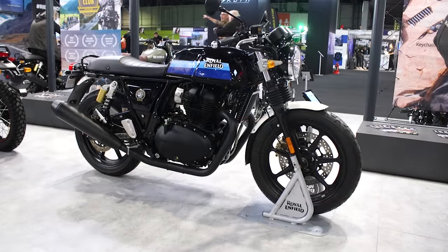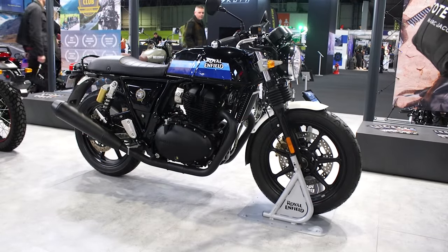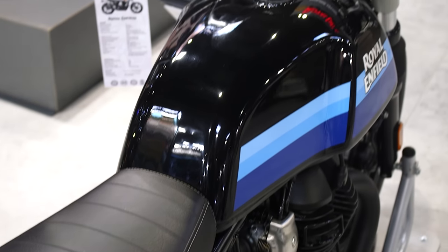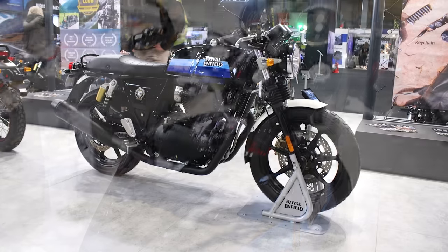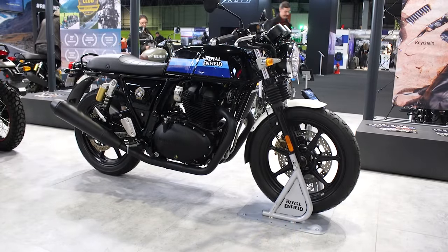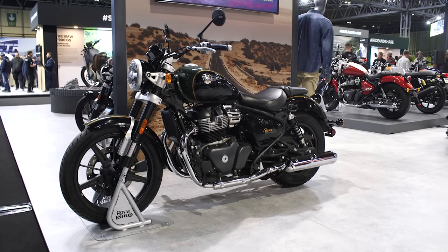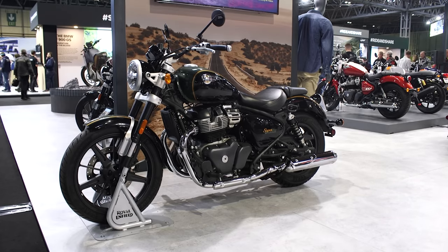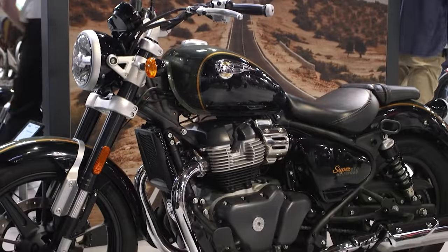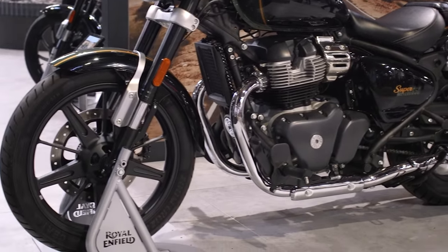The third engine category is, of course, the 650 Twin, which comes in a number of derivatives. You've got this one, which is the Continental. You've got the Interceptor, which some of you will recall that I've got, and then put a big bore kit on. And they've also got the Super Meteor, which I tried earlier this year, and I actually really enjoyed it. It's quite a heavy bike, but it will cruise all day at 80 miles an hour and has that sort of cruiser-style foot peg arrangement and riding position.